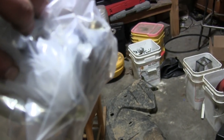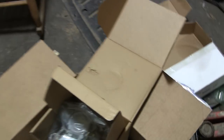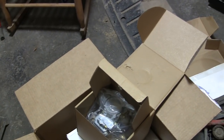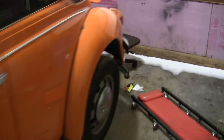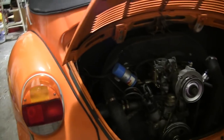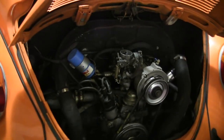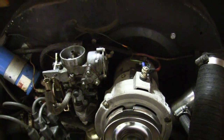We can go ahead and slap that thing on, and hopefully that'll cure my issue where it dies coming to a stop. It doesn't die if you're not moving and you hit the brakes, or you're going slow and you hit the brakes, but if you use the brakes coming to a stop at say like 30, it likes to die. So we're going to throw a new carburetor on it, and hopefully that'll fix it.